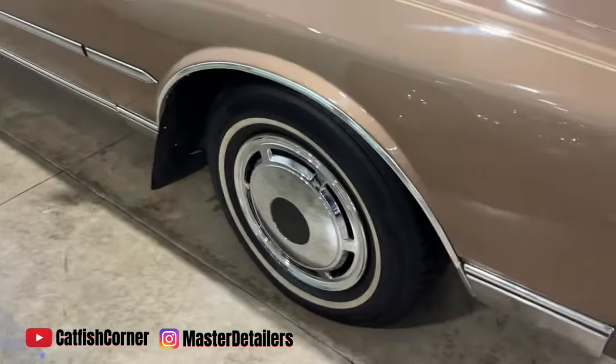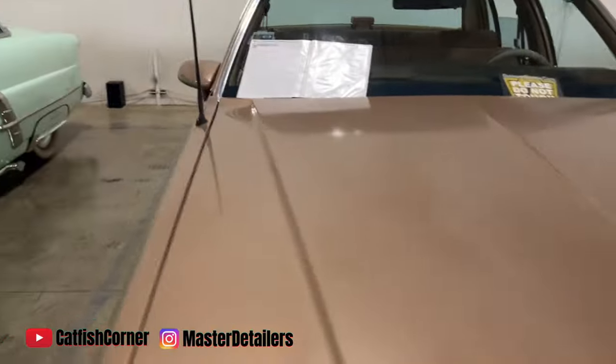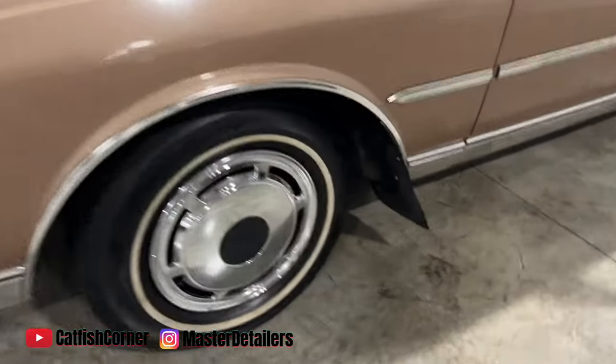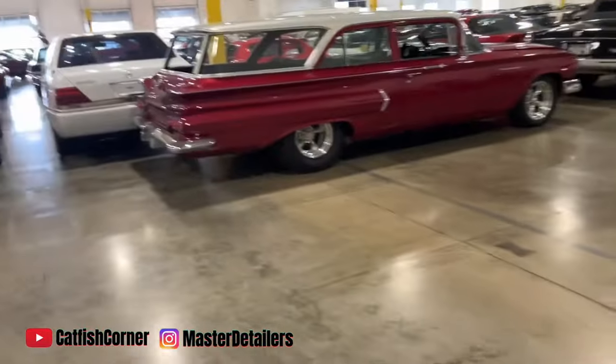89 Caprice. It's clean too, guys. Check it out. Let me get the inside. Got the mud flaps on it. Yeah, it's clean on the inside too. Oh, look at this.